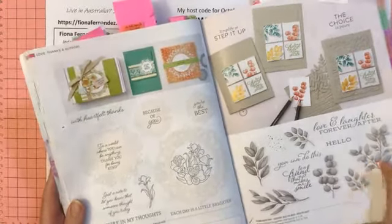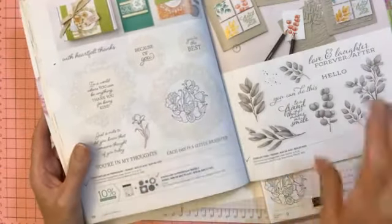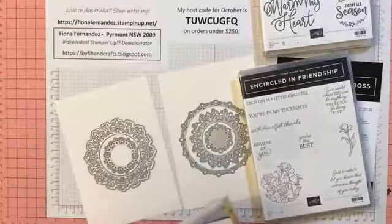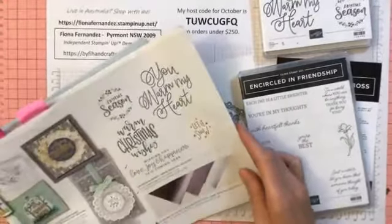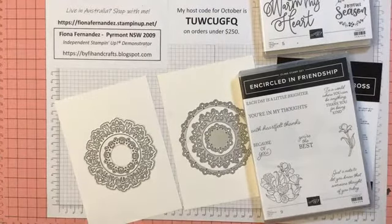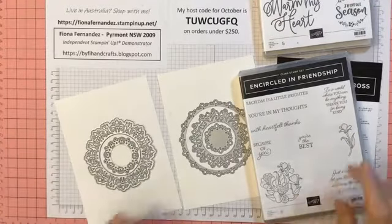That's a bundle. So if you buy them as a bundle here, you get 10% off with this stamp set and these dies, and then these stamps are separate in the mini catalogue. But it's always nice to know what coordinates with what, so that you can mix and match things. But you can also just use them as they are with anything, like a doily. Cool. So that's my wrap about that.